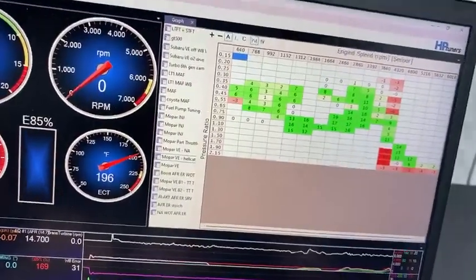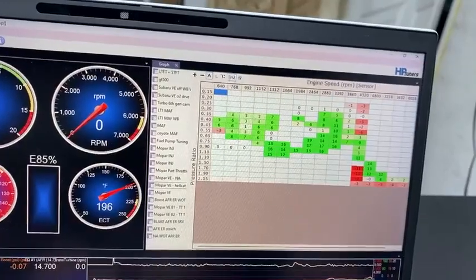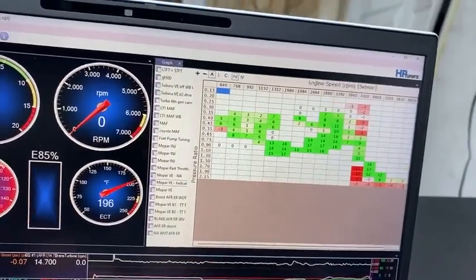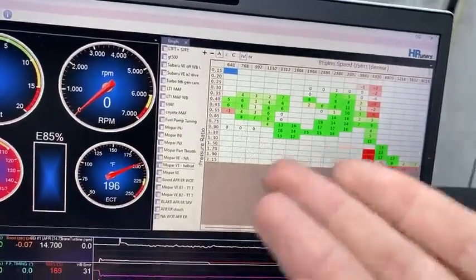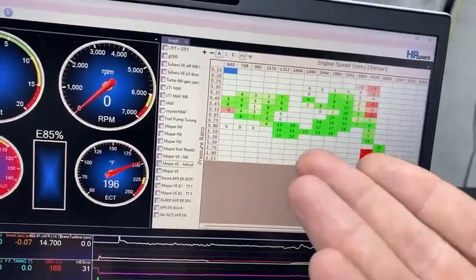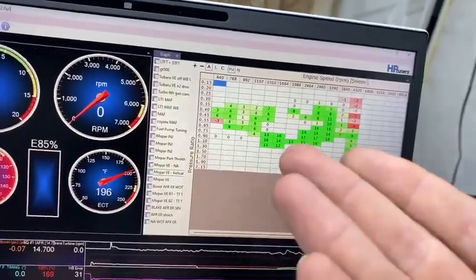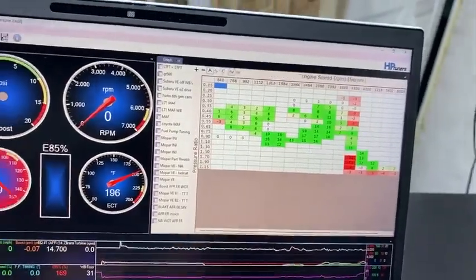If you respond to the tuner and go, well, are you going to send me a new file? No. I mean, what just happened here? Something mechanical changed, and now we have to figure out what you changed to cause this, because before I start adding fuel to it, we have to make sure this is an accurate reading. How do we go from where it was a little rich and almost dialed in to double-digit corrections with no tuning file change? That's a mechanical change.